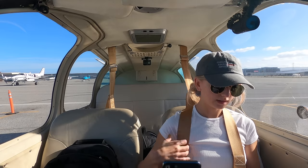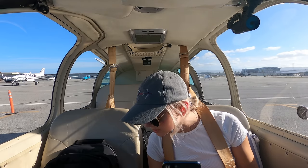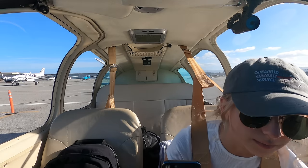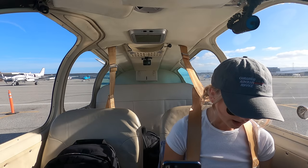Be productive now. Seats and belts are secured. Doors and windows are latched. We'll leave that window open for now. Circuit breakers, check in. Everything is good. Electrical switches are all off except for our nav lights and our beacon. We're going to be on the left tank for fuel. And avionics master's off. Okay, ignition.